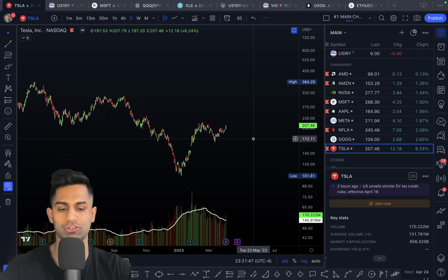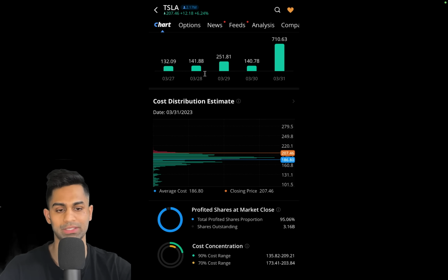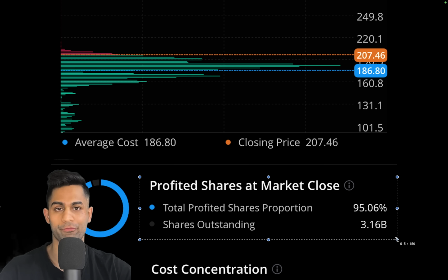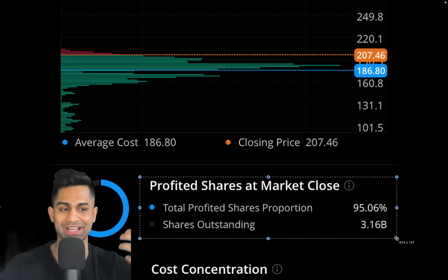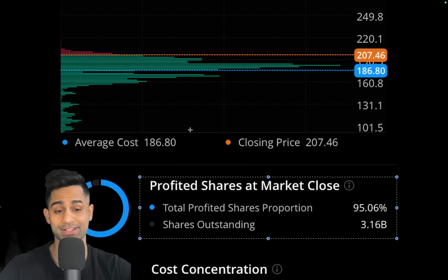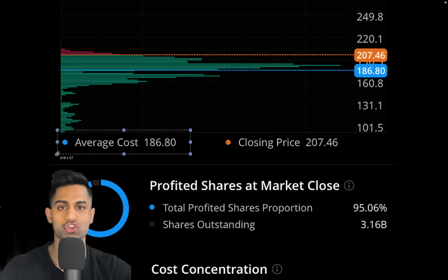So we're going to circle back to the technicals here in just a minute, but let's just talk about the actual cost basis breakdown. And right now, you'll notice that over 95% of shares are profitable, meaning that 95% of investors in Tesla are profitable at the moment. That is very, very good to see. And $186 is the average cost basis.